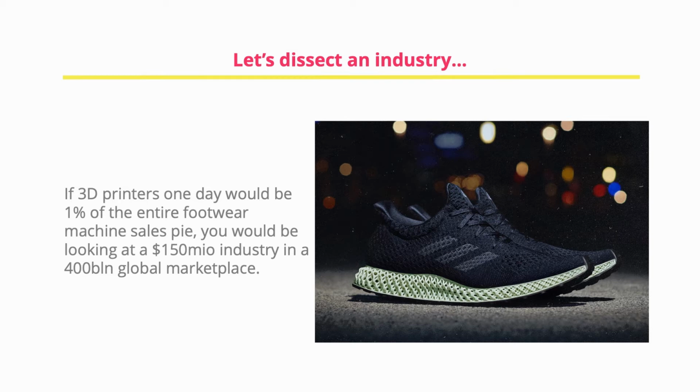So again, the machines themselves are many times a very, very small portion of an entire industry, and the end products are the ones that are creating the most value for the user. And at the end of the day, nobody cares how things are made. They just care about what kind of product they are getting in their hand, and what kind of value that is going to create for them or for their lives.